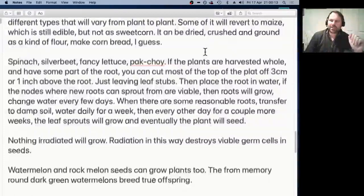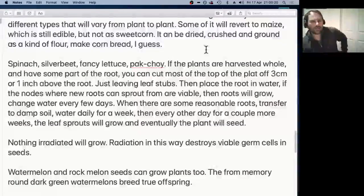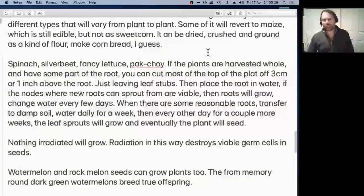So yeah, sweet corn can also revert back to field corn or maize, and you can eat maize, but it's more floury. It's not good to eat like you eat sweet corn, but that's what people make tortillas out of, and I guess cornbread. Actually, I do intend to make cornbread sometime in the next few days. I've never made it, but I had it once when I was in the United States, and I quite liked it.